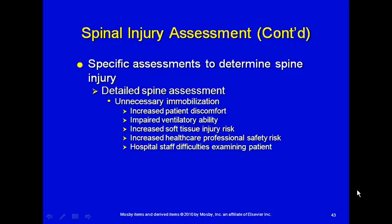And in that couple hours, some of the things that we don't see as EMS providers is the development of decubiti. I mean, they start to get pressure sores within the first 15, 20 minutes of lying on that hard board. We decrease their ability to breathe. We increase their risk of aspiration. We increase your own personal safety risk, because now you got to carry them, and you got to move them from here to there, on and off, that sort of stuff. And it makes for a difficult exam once you get them to the hospital.